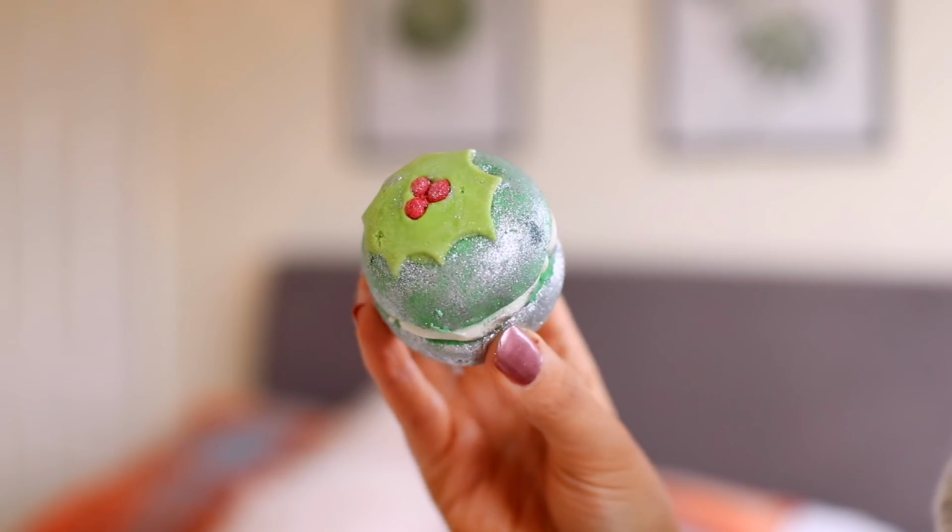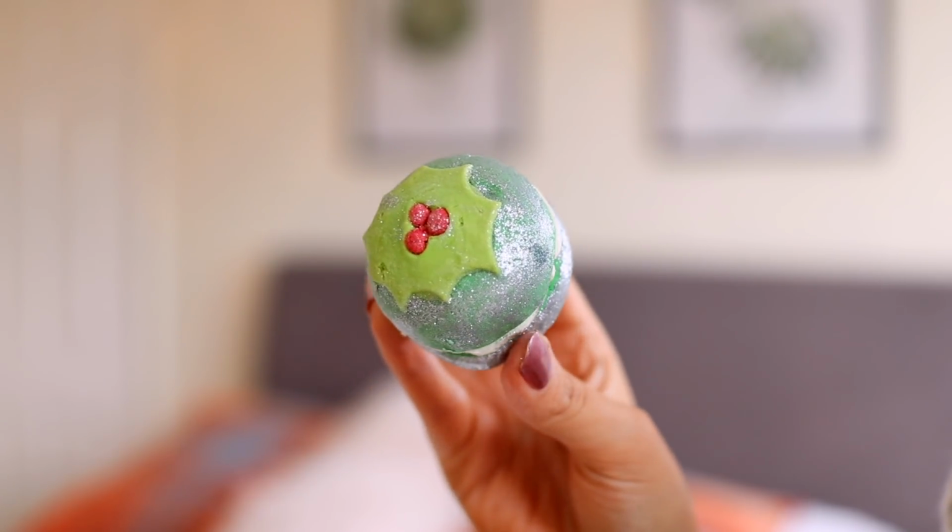The next one is so cute, and I've never actually tried a bubble room before. They're kind of like the ones that look like macarons, and this is the Puddy Holly Bubble Room, and I love the name of that. I think it's so sweet, and this basically looks like a little Christmas pudding. You have the little berries in the top with the little holly leaf, and then it's like a Grinch kind of colour with silver glitter. Very, very pretty to look at.